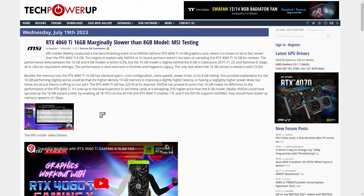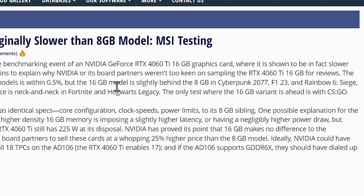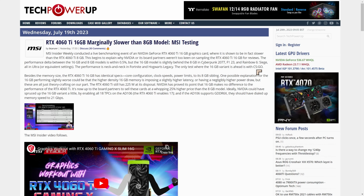So in their article, Tech Power Up say, MSI Insider Weekly conducted a live benchmarking event of an Nvidia GeForce RTX 4060 Ti 16GB graphics card, where it is shown to be in fact slower than the RTX 4060 Ti 8 gigabyte. They give details of the tests that were done, and they say the only test where the 16 gigabyte variant is ahead is with CSGO. This is an ancient game from the days of DirectX 11 or DirectX 9.